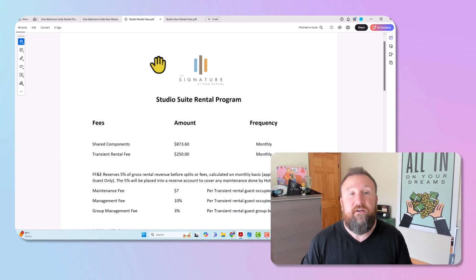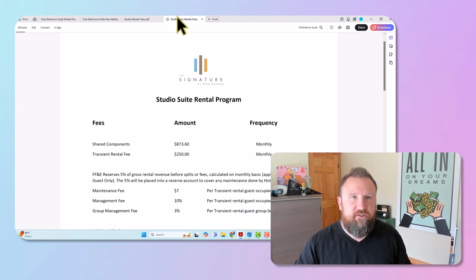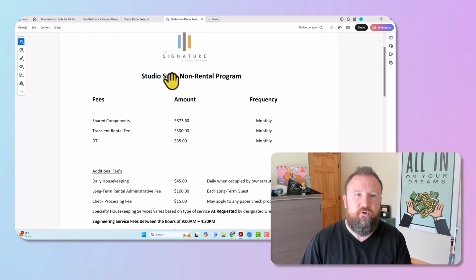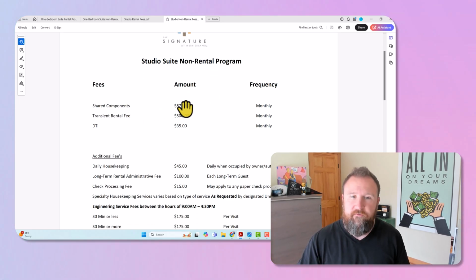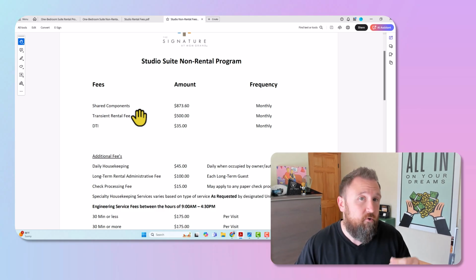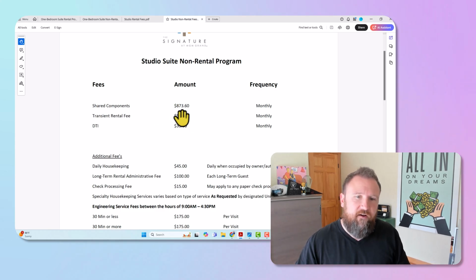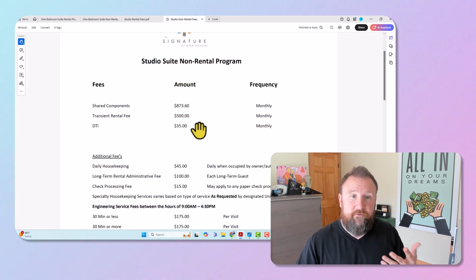Now the other option, not being in the rental pool program, doing it as a third party or doing it yourself, let's look at that one. So now, the studio suites that are not in the rental pool program, you're going to be looking at a shared component fee, which is HOA, of $873. That part does not change. It's the same HOA fee. What part does change is this transient rental fee. So if you are renting it out yourself or with a third party, besides the hotel, the rental fee goes to $500. Previously, it was $250 over here. So $500, it doubles basically.